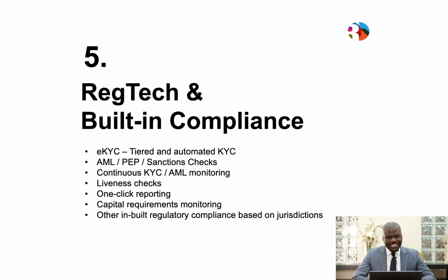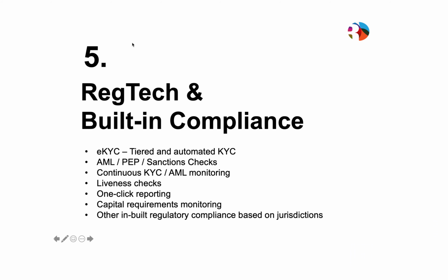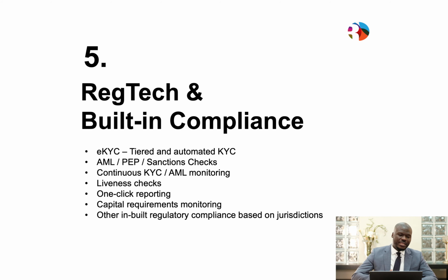In the instance that your core banking application is not open and you can't build or install third-party applications, then at the least you need to ensure that the banking application you're using has built-in regulatory frameworks and regulatory tools. Some of these tools are highlighted below.